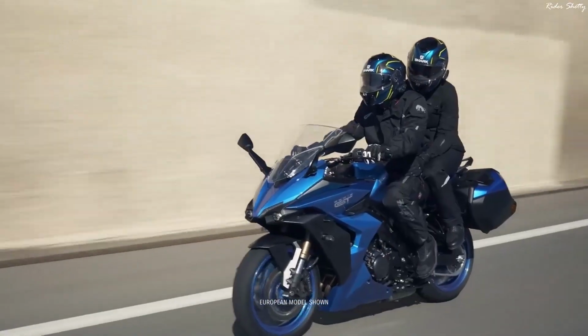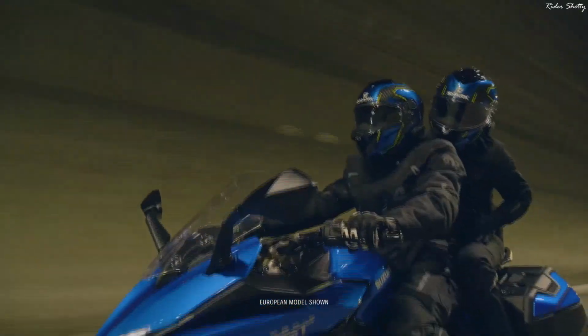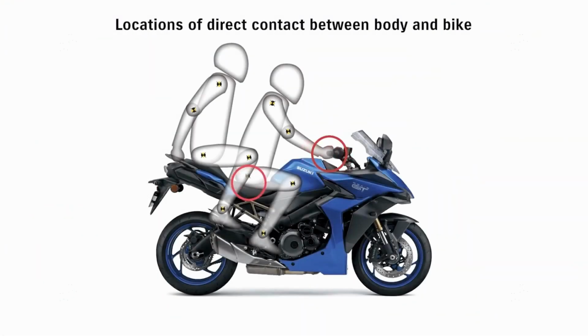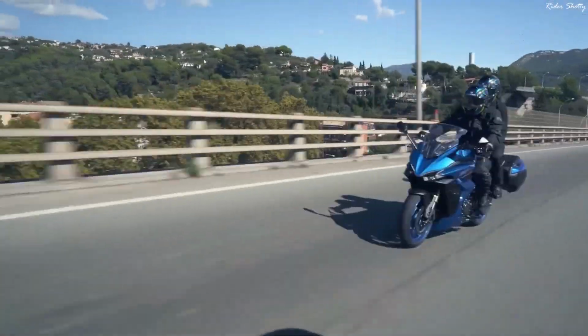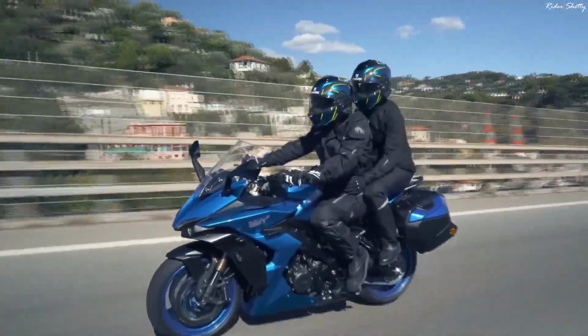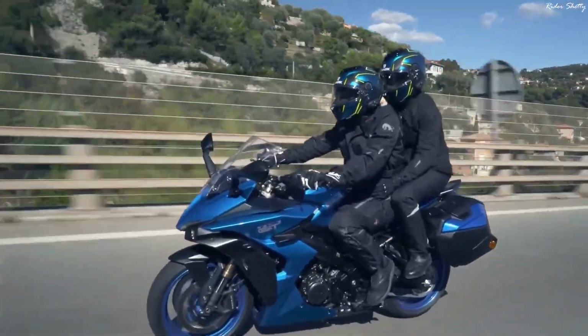To provide maximum comfort for a more relaxing and less tiring touring experience, extensive measures were implemented to reduce vibration wherever the rider and passenger make contact with the bike. Examples include the new floating handlebars, rubber footrests, and the comfortable design of the new seats.